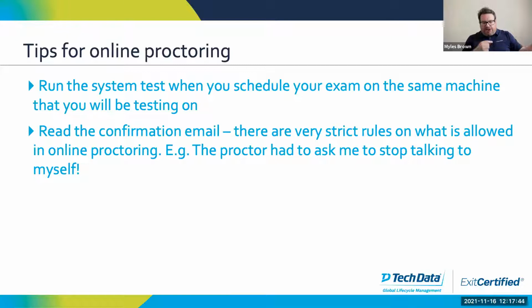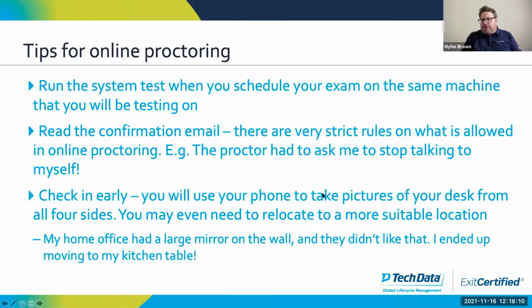So you wait a few minutes until somebody comes on, and they just talk to you. They use the audio through your computer, and they say, okay, can you move your webcam around so I can see a little bit? Actually, even before that, you end up using your phone to take pictures of all four sides of your desk. They want to make sure that you don't have books or another person there to answer your questions. So really, check in early is the big thing there. I had to actually relocate to a more suitable location. My home office had a mirror on one side, and they were like, no, that's no good. So I ended up going to my kitchen table.